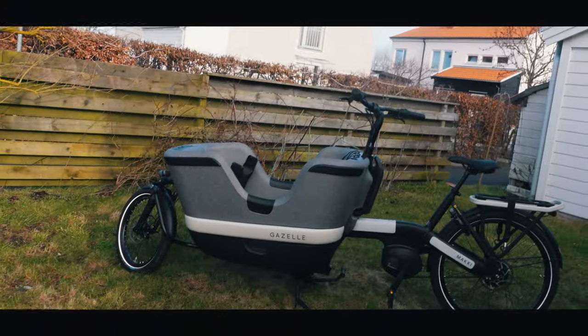Today we're going to explore our new town, Malmö, for the first time. And we do that with the Gazelle Makki cargo bike.